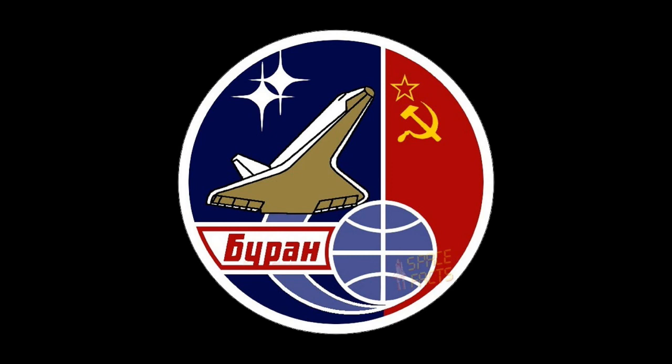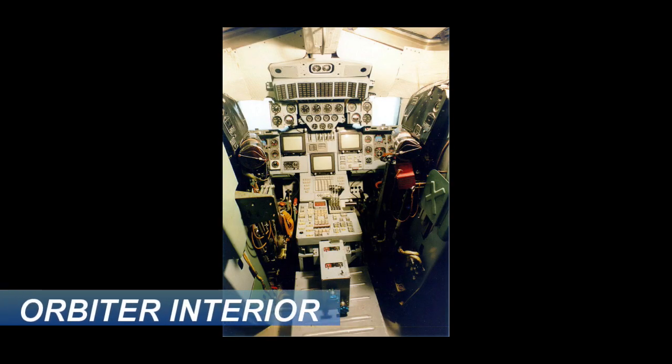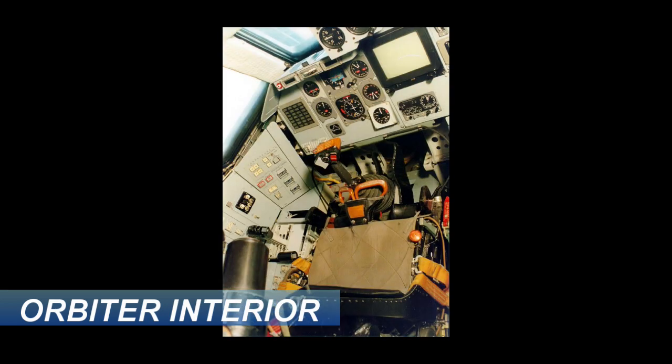Despite this success, the Soviet Union was in its final years, and funding for the program was dwindling, and was officially canceled in 1993 by the Russian government. At the time of the program's cancellation, it was planned that 5 orbiters were to be built. However, only 3 were completed, with the other 2 left unfinished. The orbiters were designed for 100 flights.